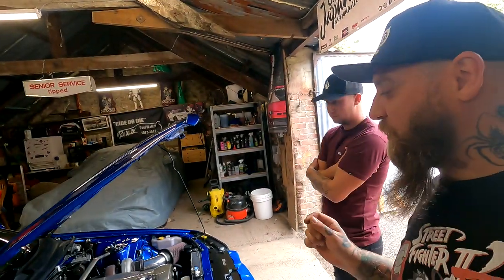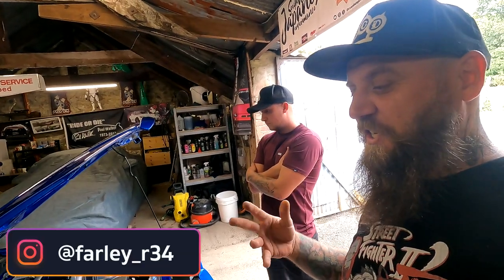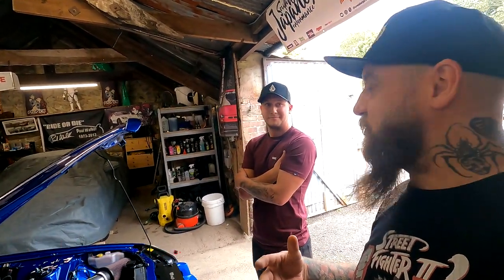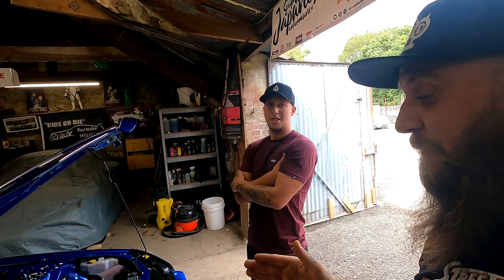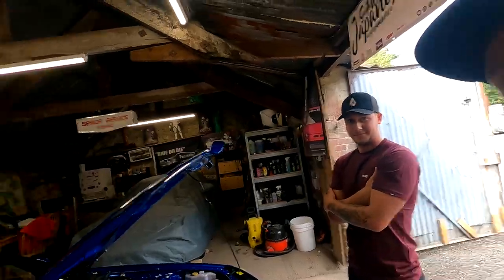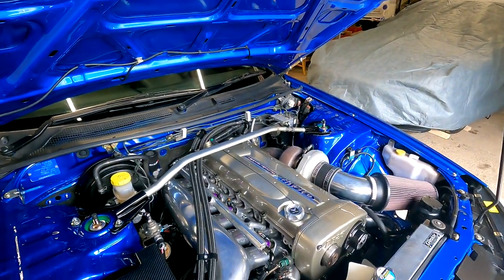We were just discussing actually, weren't we? Because there's lots of different ones. There's R34s, R33s, there's GTSs, there's GTTs or something or another. So this is what? An R34 GTT. There you go. GTT, baby. And it's absolutely stunning, isn't it?